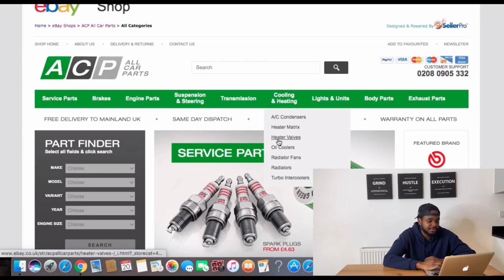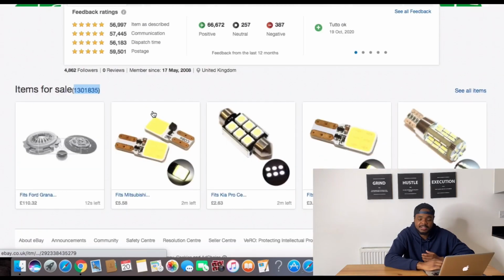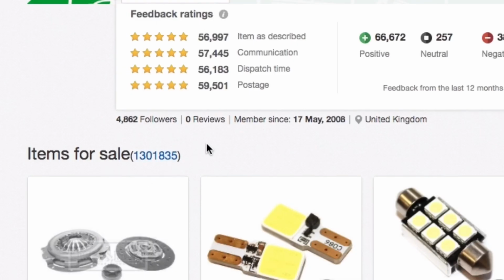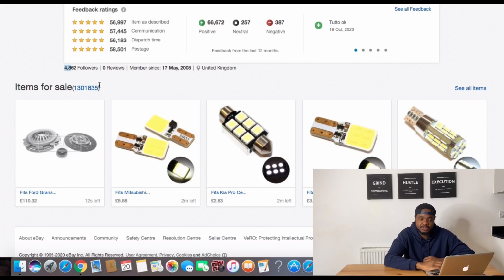We can see what type of products are selling, and this is how you should approach your eBay store. We can clearly see that this company is doing very well because they've got over 1 million different items for sale right now. They've got over 4,000 followers. So car parts is definitely a business that's doing well on eBay.